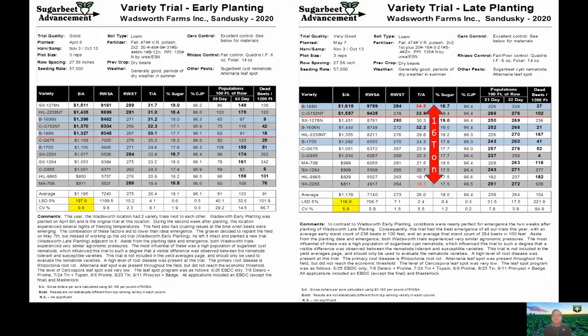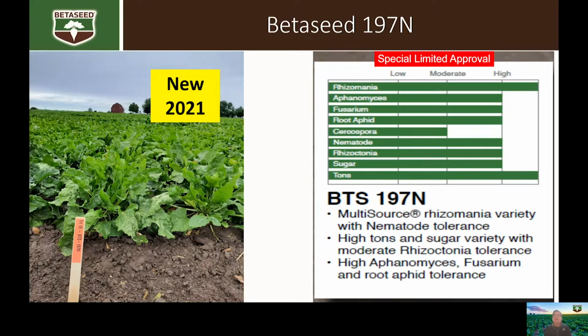197N is another new Betaseed nematode variety. This variety is limited approval this year. It will make full approval next year. It has some great tons and it has really good sugar and was one of the best nematode varieties in the Michigan Sugar Nematode Nursery, and I'm going to show you that on the next slide. It has high Aphanomyces, high Fusarium, high root aphid, high nematode, high Rhizoctonia, and good sugar and high tons. So take a look at 197 this year.